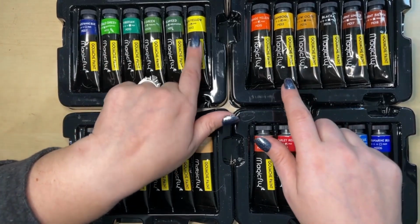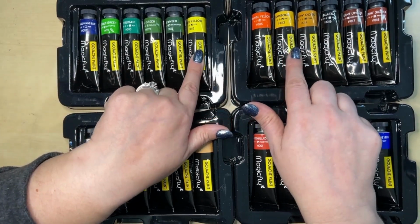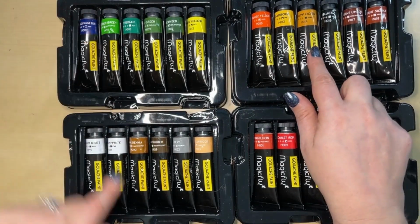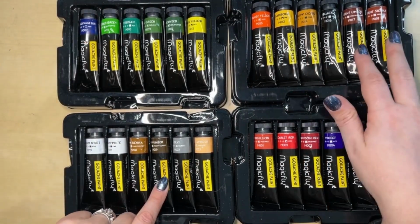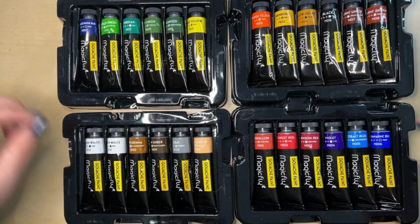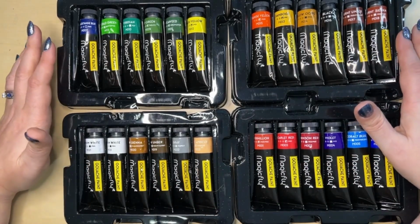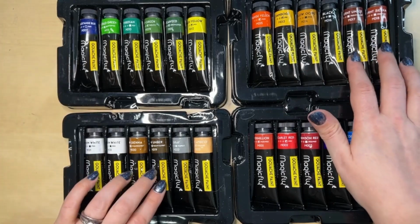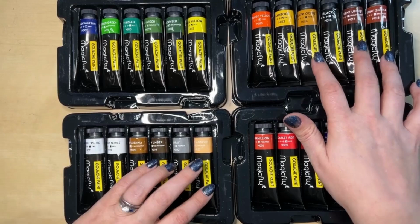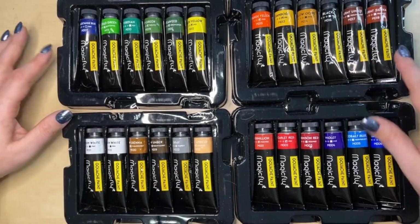Yellows, you've got a lemon yellow, which is a cool yellow. You've got a warm yellow in gamboge. You've got some nice neutral tones in here with yellow ochre, raw sienna, raw umber, burnt sienna, light apricot, gray. I think if I had to choose, I would have chosen to maybe get rid of one of these five or six colors and given myself a pink.